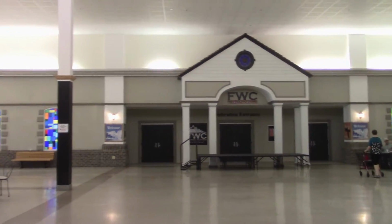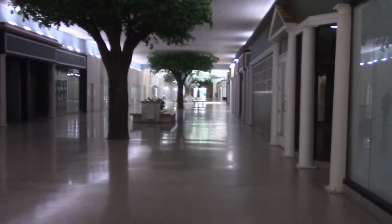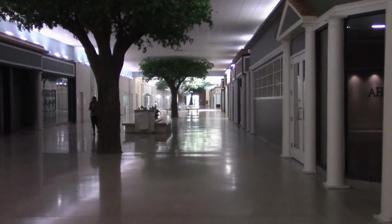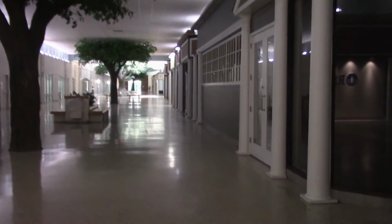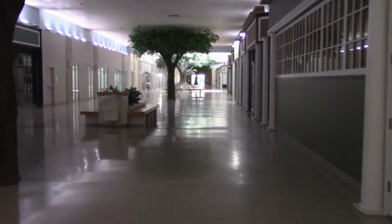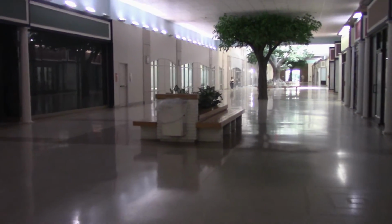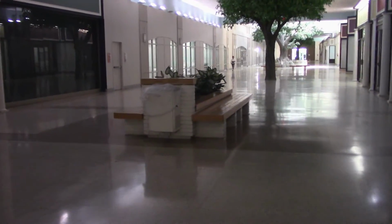JCPenney, as we can see ahead, was heavily modified to accommodate the megachurch. Belk, which will be on the way to Thalheimer's, was modified to make way for a massive health center, which I think sprawls into some of the inline tenants. And Thalheimer's was completely demolished to make way for the old folks' home.